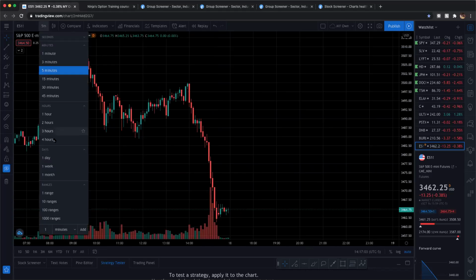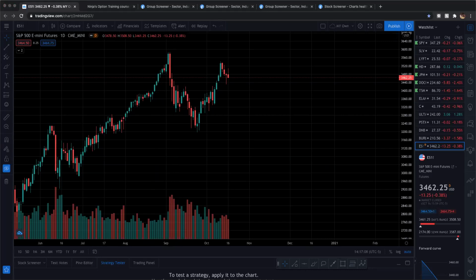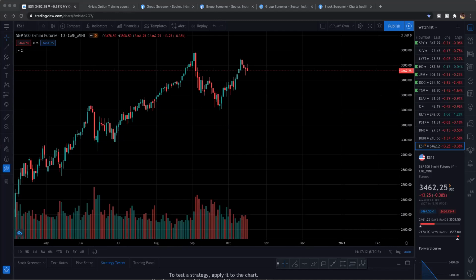So here we got S. Basically, y'all know this is like a mini SPY. If y'all don't know, it says S&P 500 follows this chart.